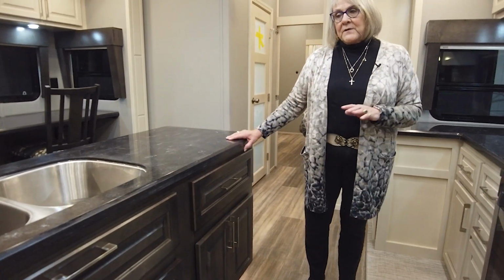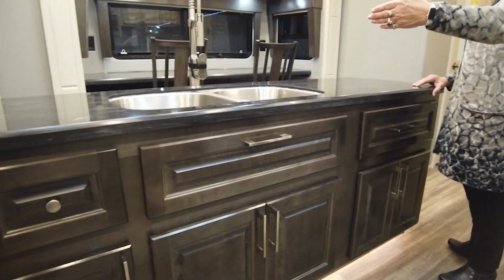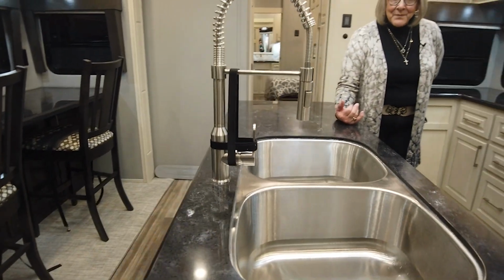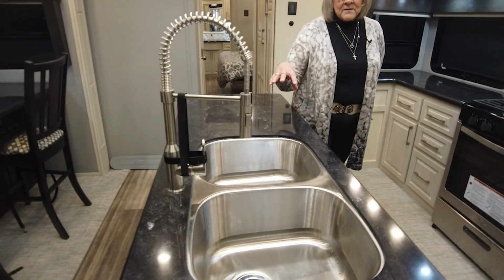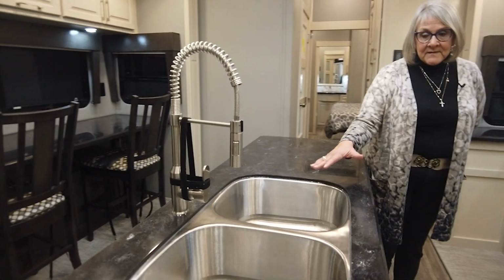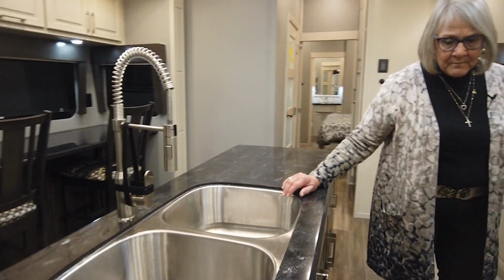The island in the 44FL is longer, so you have some space on both sides of the sink. This one has the standard sink, which sometimes is nice to point out. Most of them will put in a composite sink. They'll do a rectangle, or they'll do the rectangle stainless, or this is also a really good one to do, the apron sink that we offer. But this one is the standard double deep bowl stainless sink that we put in.